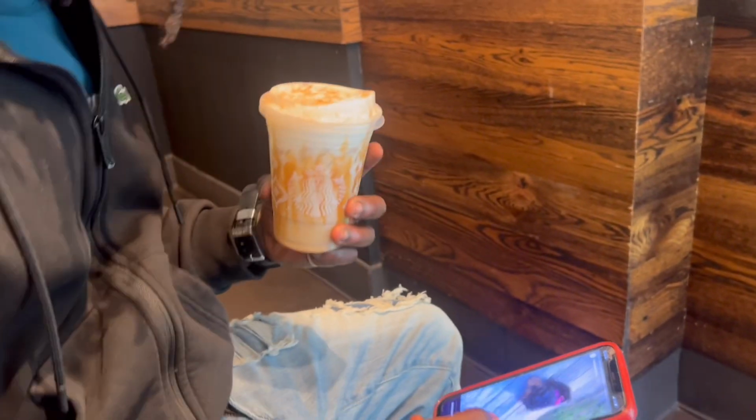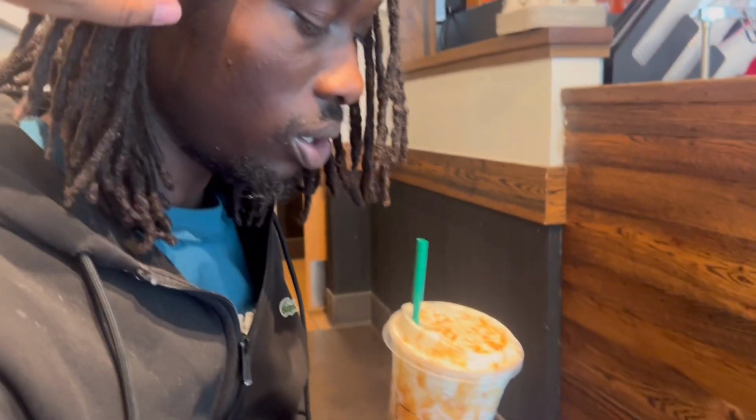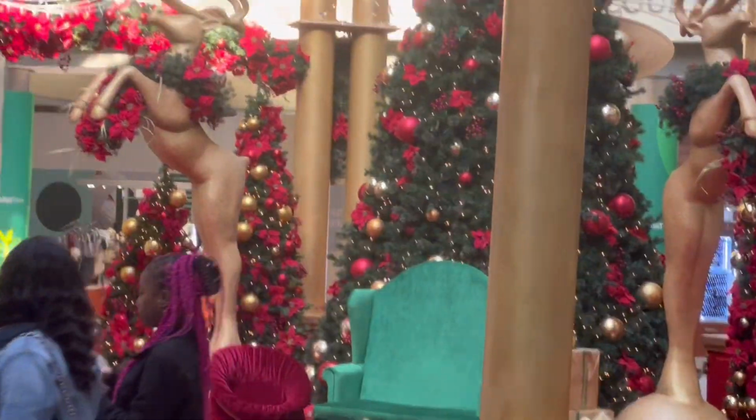That's my first time having that type of cream foam, though. I'm trying to open a straw for you. I like it. It's good. Taste it. Is it white or is it regular? I don't know. Taste it. Give it to... This is so cute.